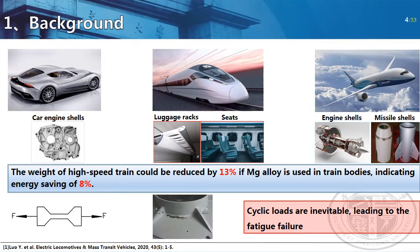At present, magnesium alloy has been used in cars, trains, aircraft, and other fields, but most of them are only used as secondary load-bearing parts like this. However, according to calculations, the weight of a high-speed train could be reduced by 13% if the main load-bearing parts of the vehicle body are made of magnesium alloys.